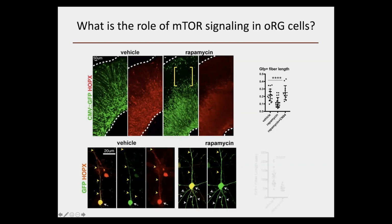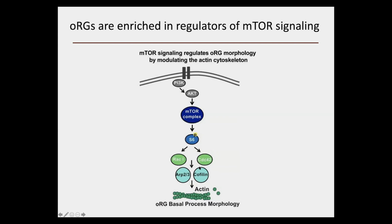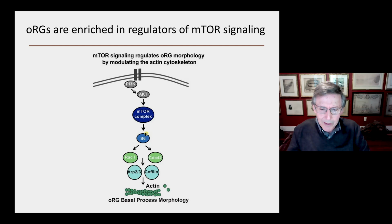And to make a long story short, it turns out that in these cells, mTOR signaling is most important because of its role in modifying the actin cytoskeleton in a pathway that's shown here. And we think that that could cause migration problems, and it can also, of course, cause problems with proliferation. But the migration problem might actually be more important when it comes to disease phenotypes.